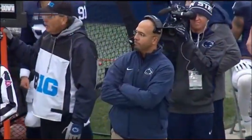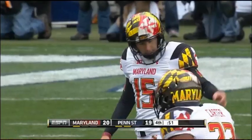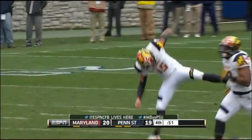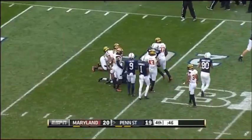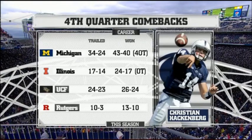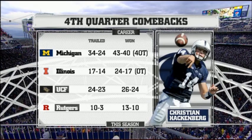Different reactions on the Maryland side and the Penn State side. 77 yards last Saturday night at the whiteout game against Ohio State. They drove down the field to tie it and force overtime. And now it's Haley out to the 19-yard line. So they've got 46 seconds to work with. Here's Hackenberg in his career, the fourth quarter comebacks. Those are all for wins, and then he had the game tying one against Ohio State last week, the epic 4 overtime victory, the most memorable last year against Michigan, and then the season opener over in Ireland to beat Central Florida.